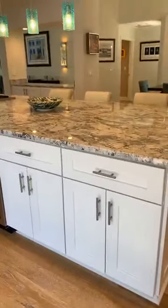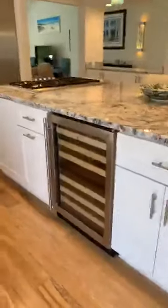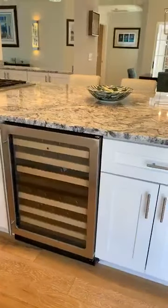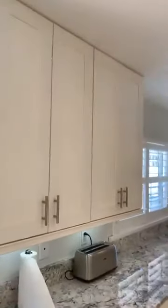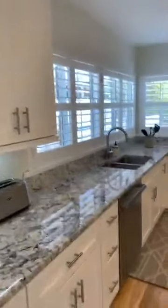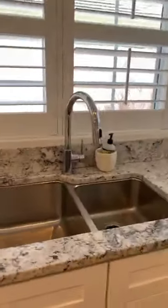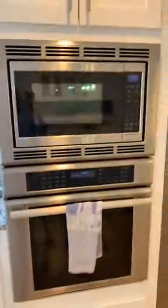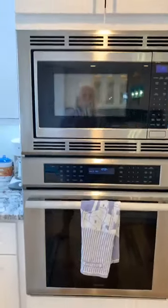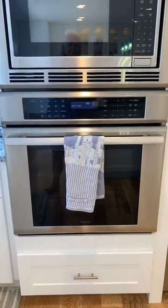As I said, I think the cabinets are soft close, the drawers are soft close. You'll see here's a wine cooler, and that is a U-Line wine cooler. And again, full height ceiling cabinetry, plantation shutters, a wonderful double two-sized stainless sink. The dishwasher is a Thermador, double oven. One is a convection microwave built in, and then an oversized oven.